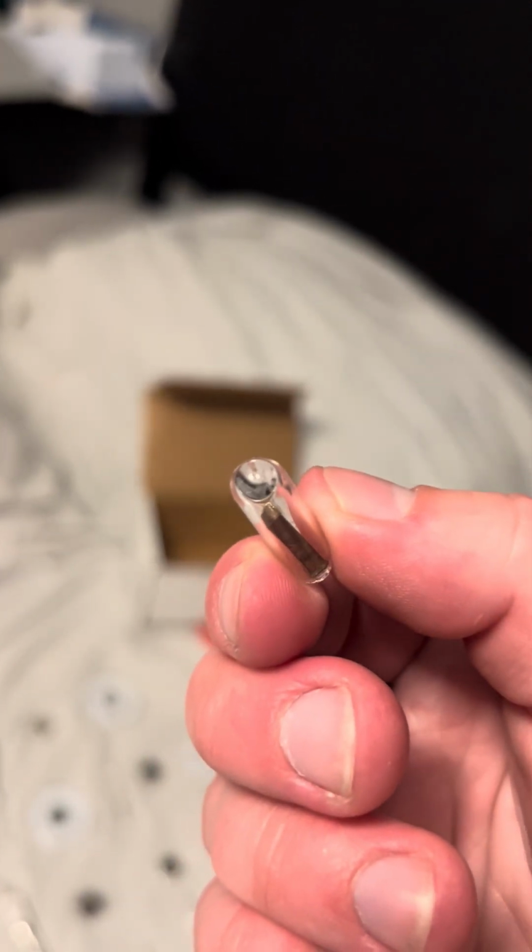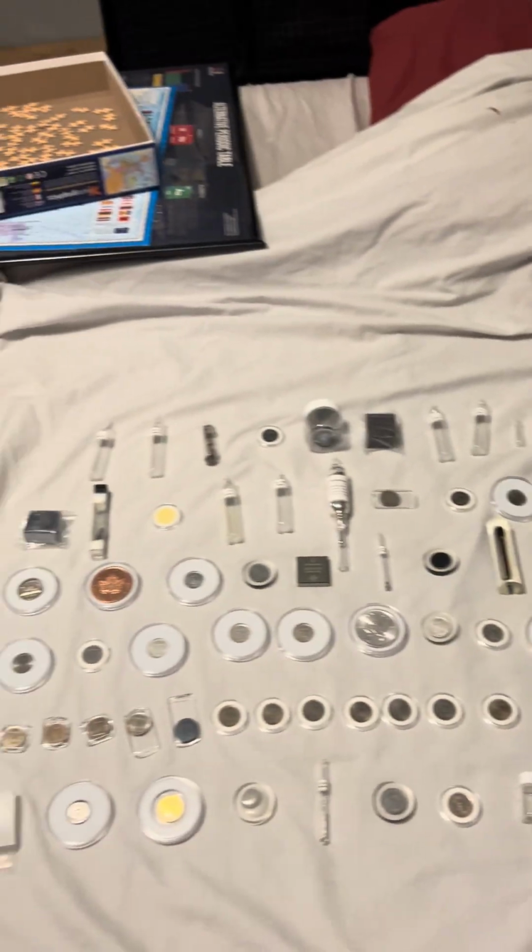So, yep, that is everything. The whole stack of elements.